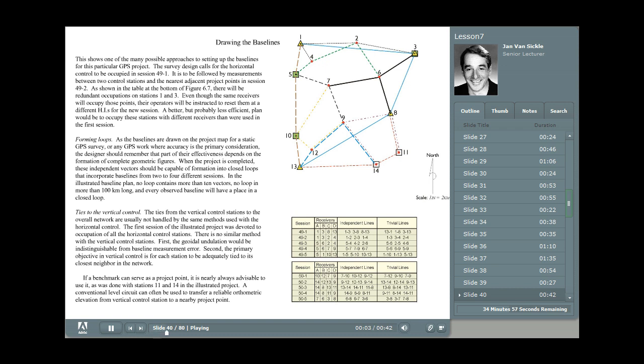Now here we have a design that shows in different colors of the lines the occupations using 4 GPS receivers and how they are used through simultaneous occupation on these stations to create a network. And here you have the session numbers, the independent and trivial lines listed. The A, B, C, and D receivers are shown and what points they occupy at what stages. This is obviously done over 10 sessions, over 2 consecutive days, and there's a good deal of redundancy in the network.